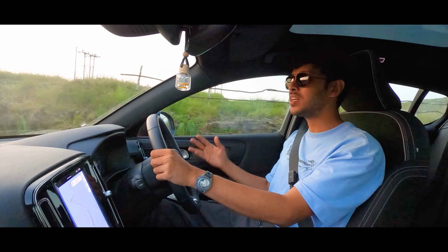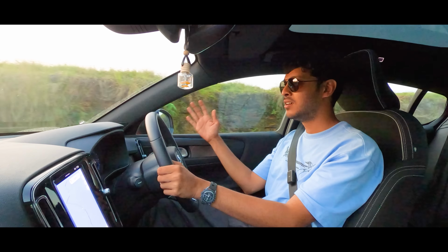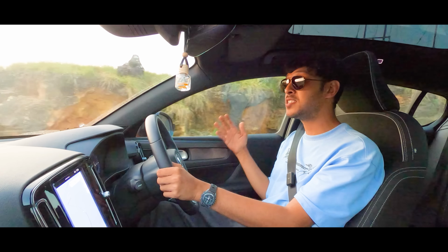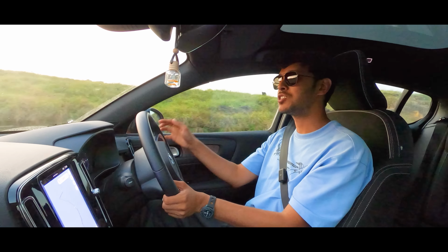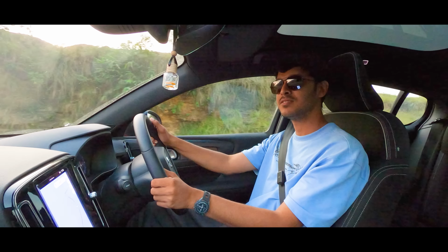We're here in the wettest place in India, Mawsynram, which is in Meghalaya. Well, I don't know if you've noticed, but it isn't exactly raining over here. Historically, in the middle of September, it's supposed to be pouring. Now, if that's not proof about climate change, I don't know what is. But let's not take away from the fact that the C40 Recharge made it over here without breaking a sweat.